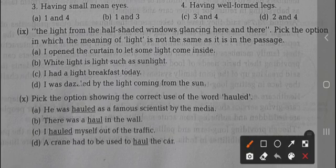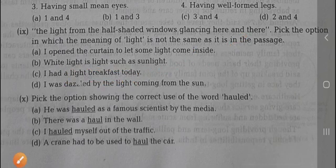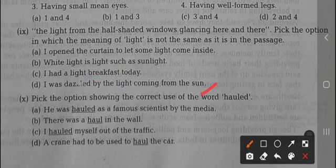So, I open the curtain to let some light come inside. So again, this is light to bring clarity. White light is such a sunlight, correct? Again, the same light we are talking about. I had a light breakfast today. Light here doesn't mean light now. Let me check the answer again. I was dazzled by the light coming from the sun. Again, see, A, B, and D, these three lights are the same, but this light breakfast is totally different. So I think this C would be the correct answer, because here the light has a different meaning.